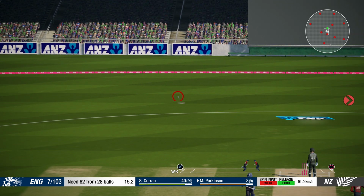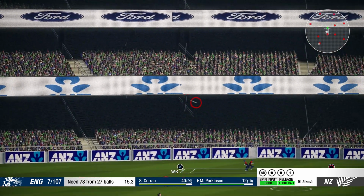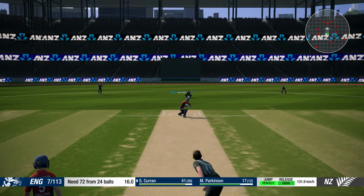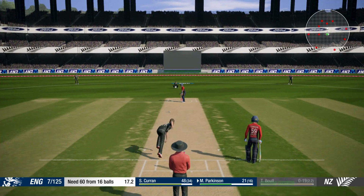How did he hit that shot there? I do not understand. England have brought up the 100. 7 for 107. Parkinson whips that one away. That one's going to go for a 1 bounce 4. The spinner's getting dealt to here on these small boundaries. As we see, I think, de Grandhomme for the first time. That is going to go for 4. Not a great start to the spell.